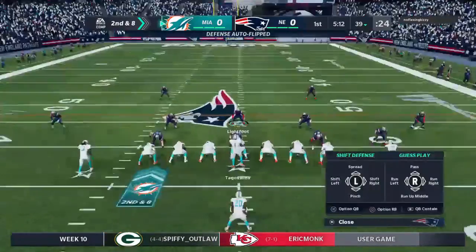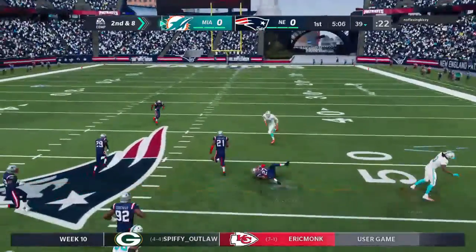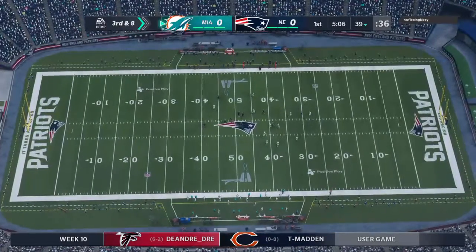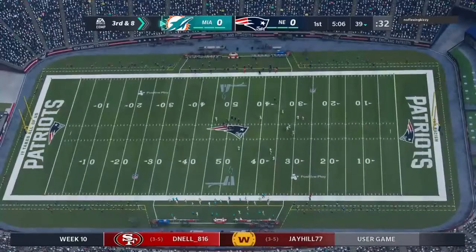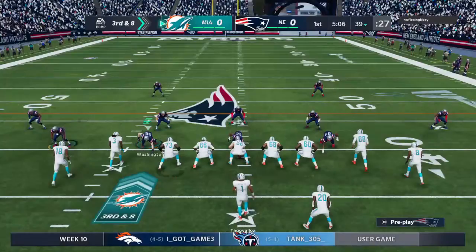The last run got a couple. Here's 2nd and 8. Looking to pass. Tua. And that'll be incomplete. Took a pretty good shot as he tried to pull that one in. Couldn't hang on 3rd down. Brandon, we saw these defenders flying to the football in their win last week, and nothing has changed. They're still moving around quickly and forcing incompletions.